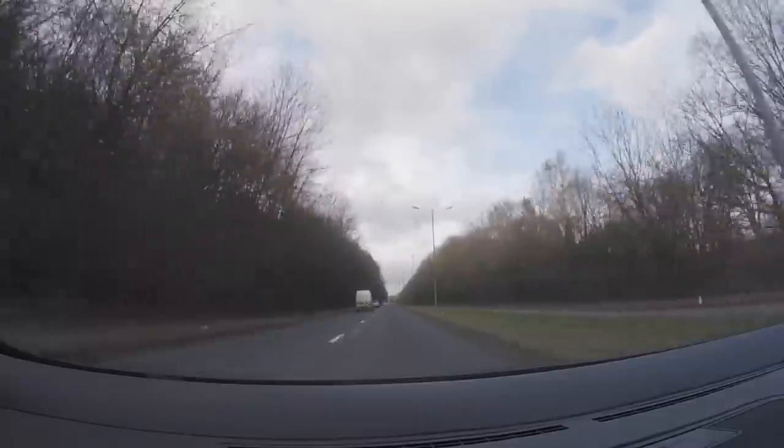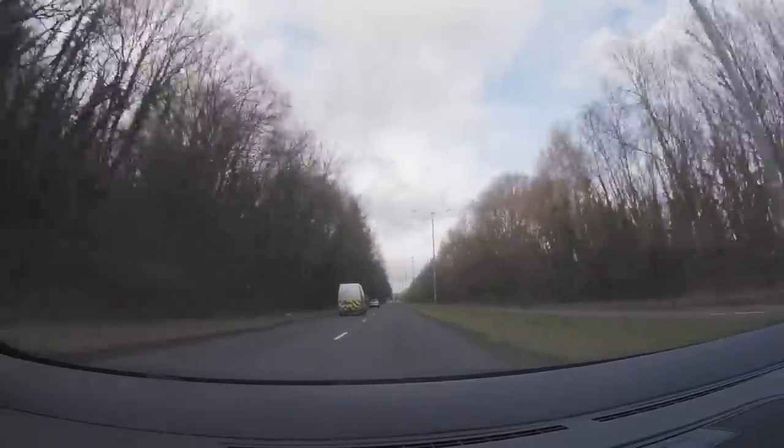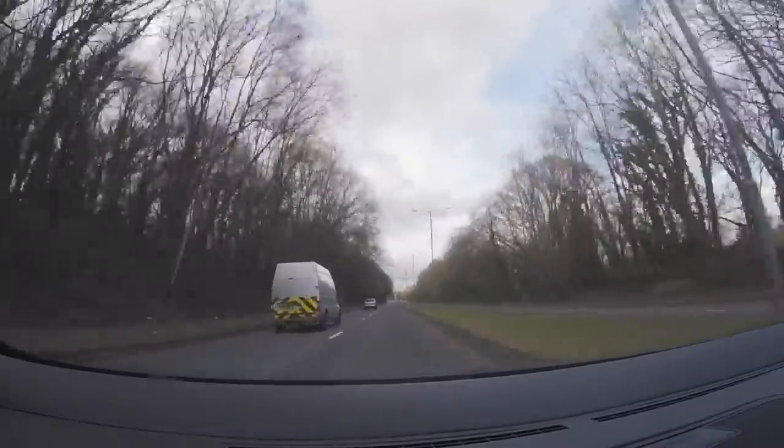There's a judder in first when you're sitting in traffic or if you're rolling. But apart from that, bruv, it drives. It's fine, it's smooth.